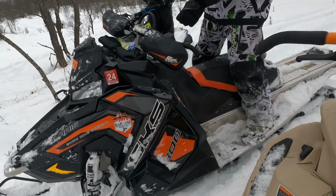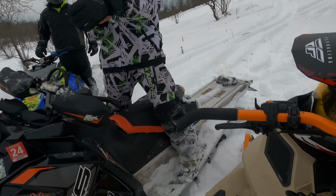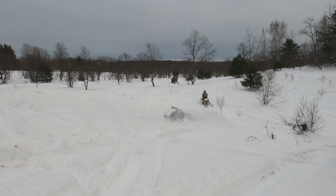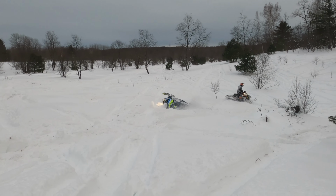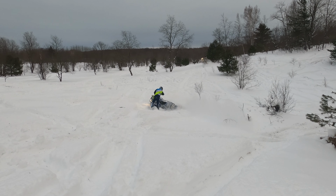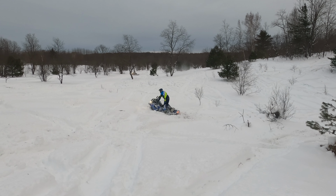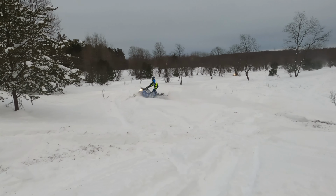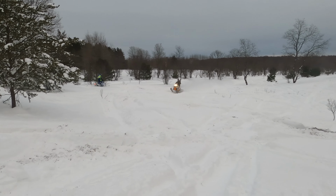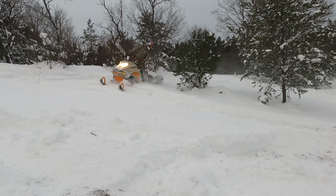All back up and running. 2 inches narrow, baby. Oh, shit. Down he goes. Little snert. That's Colby's sewing machine. Nice and quiet.